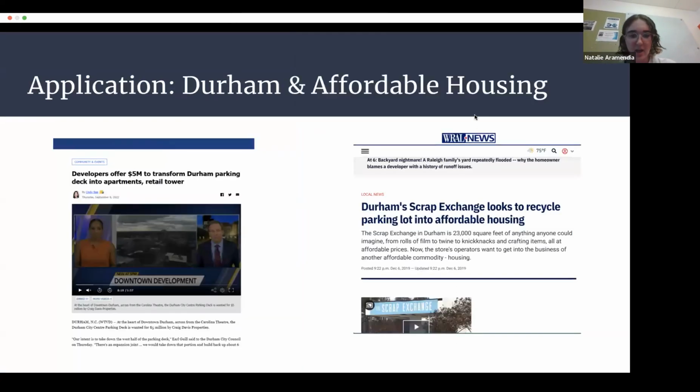Next slide. So one way parking lots can be reused in Durham is, as an example, for affordable housing, which is a big concern for the city. These are just 2 example proposals in the last couple of years related to reusing parking for housing in Durham. Next slide.